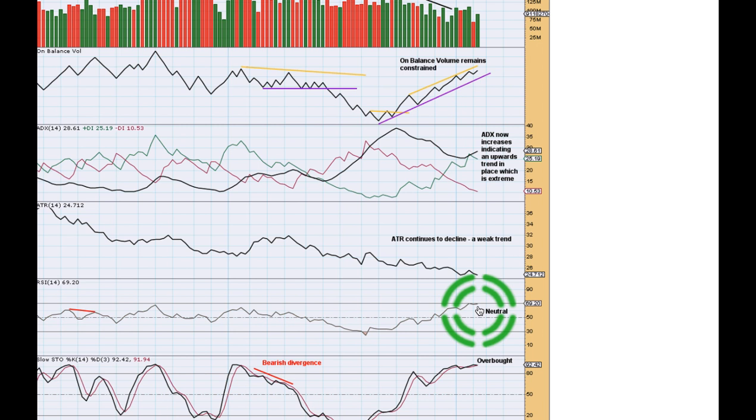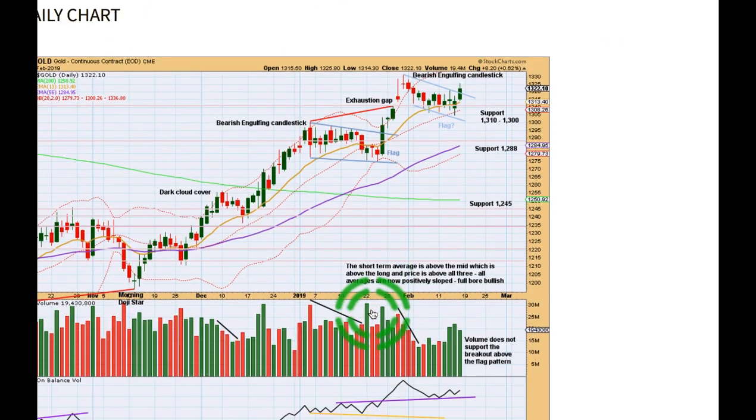RSI at the weekly chart time frame is still just in neutral territory. There is a bit of room for price to continue higher. When markets are trending, stochastics can remain overbought for reasonably long periods of time, and so just because this is overbought does not mean upward movement has to end yet.